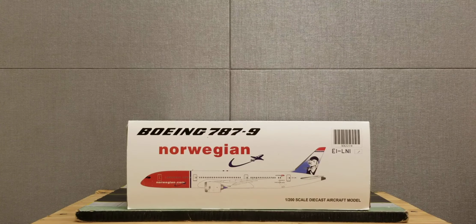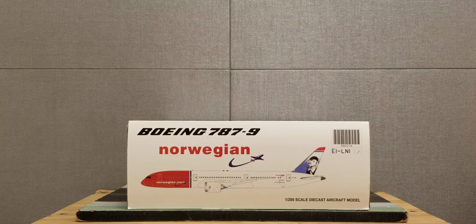All right, now you're looking at the top of the box. What you see is the aircraft type, the Norwegian title and the logo, the computer-generated picture of the aircraft, the registration ship number, as well as the 1/200 scale die-cast aircraft model information. You see that little check there? That's the one I'm going to do the review on, all right?